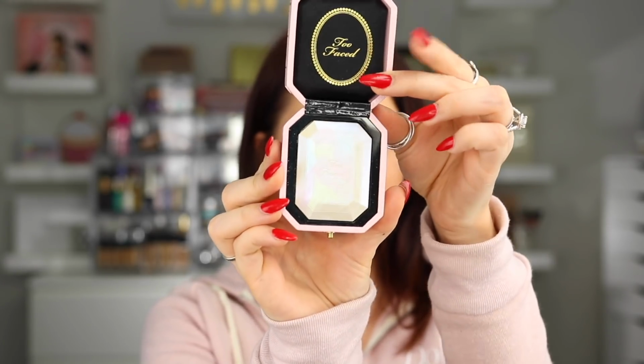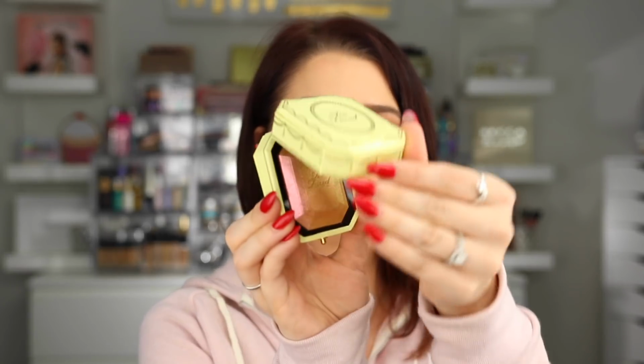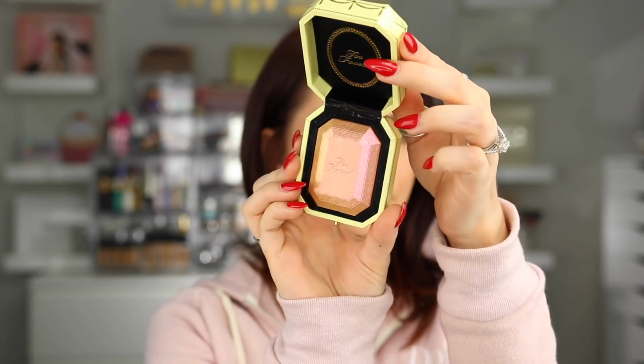This one is Diamond Fire, and this one is actually already available from Too Faced. They just released it with this collection, and then there are 2 new shades. So we have here, this one is Canary Diamond, super pretty.